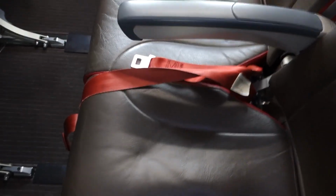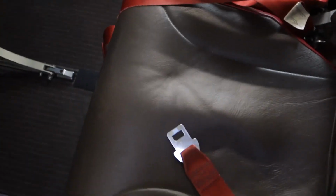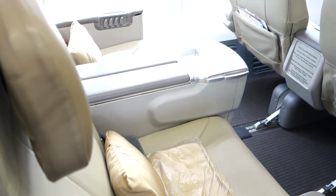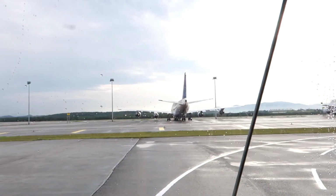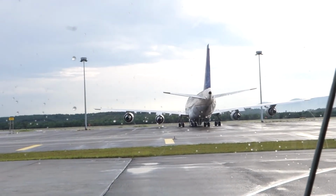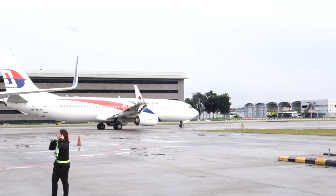Here's a view of the seat and the little bit of recline that it offers. Here's a sneaky peek into the business class cabin, which looks rather nice. After arriving at our stand, we waited about 40 minutes and then got deboarded via the stairs and bussed to the terminal.